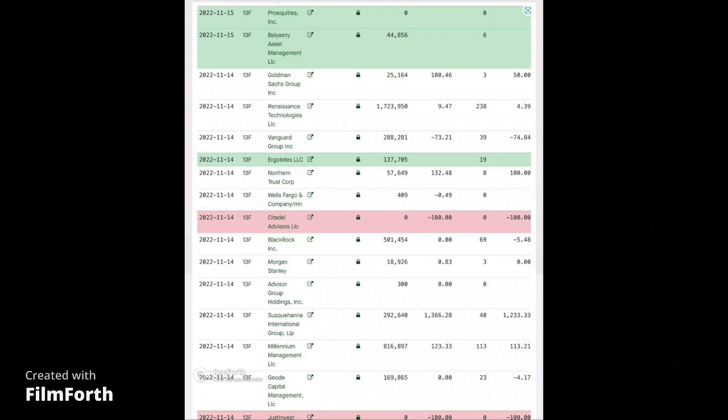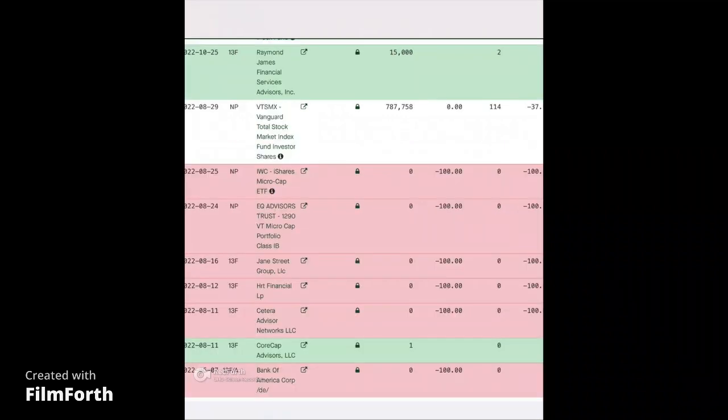But I wanted to show you something. These are the hedge funds that have bought in lately. On 11/15, we saw Pro Equities Inc. It says 0, so I don't know if they bought and sold or what the deal is with that, because that's strange. But Balsani Asset Management bought in as well. And then on the 14th of November, Argotalis LLC, if I'm saying that wrong, I apologize. But then look at who's sold. Citadel, Just Invest. Good riddance. Citadel can leave. That's a positive for us.